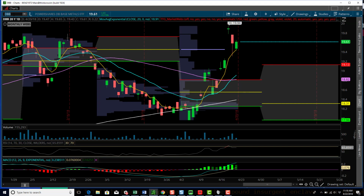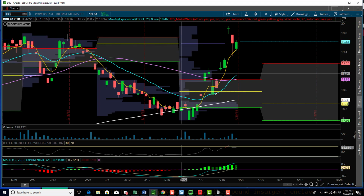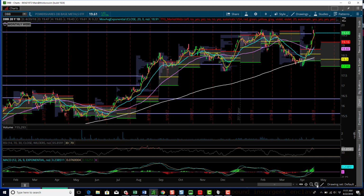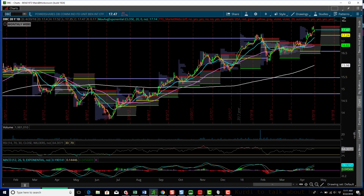And then you also have the move in commodities, which was pretty major last week. There are two ETFs that you could focus on. DBB, which is your base metals ETF. You could see that is now in an uptrend. We did pop out of the recent high that we saw back in February, fell back down a little bit. DBB is zinc, copper, and aluminum. And then also DBC, which is more everything commodities, has also been moving higher.